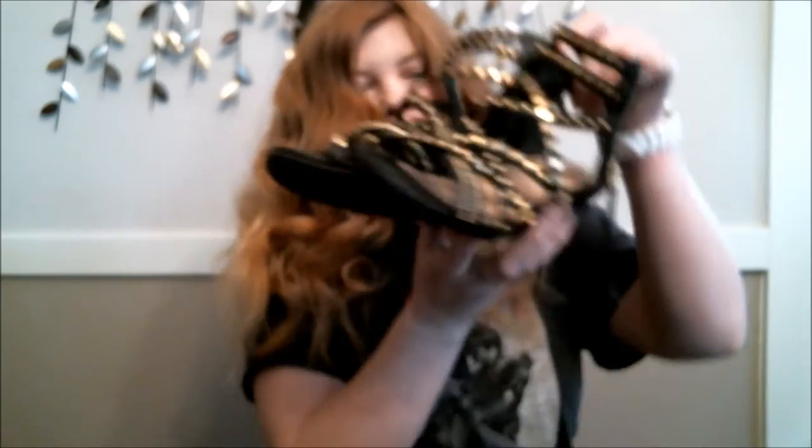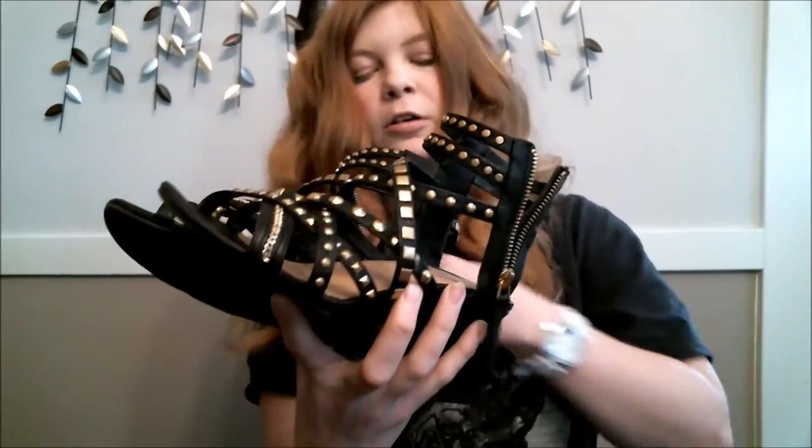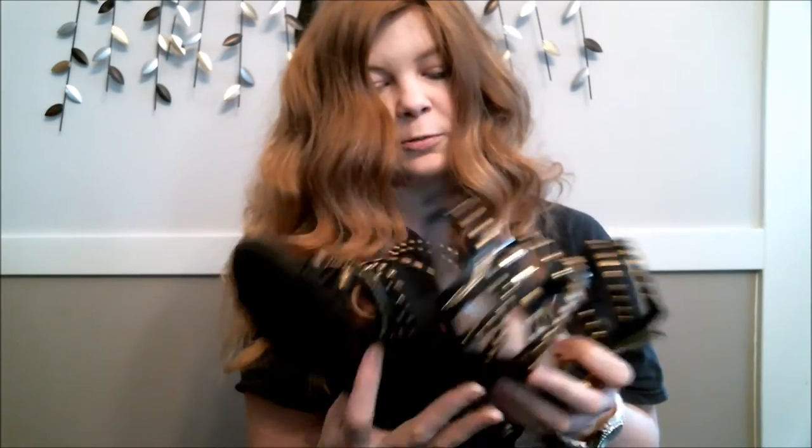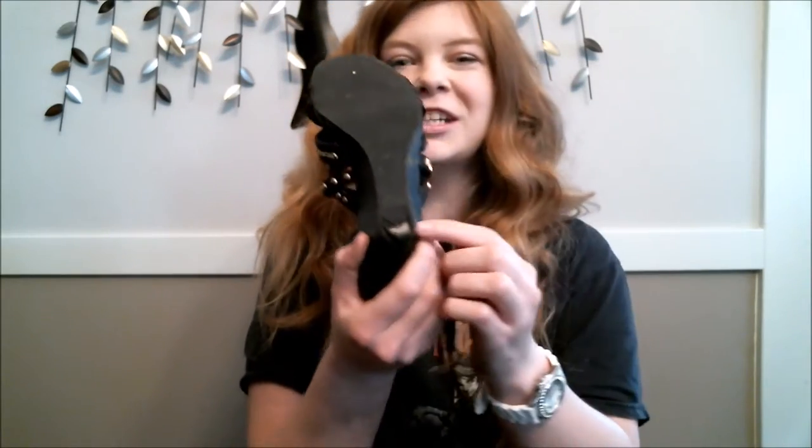So I like these. These are just fab. I got them off of the Shoe Dazzle website. They're super comfortable and they get my feet ready to be in the heel position, because I can't really wear heels day to day in my town. It's so worn down.